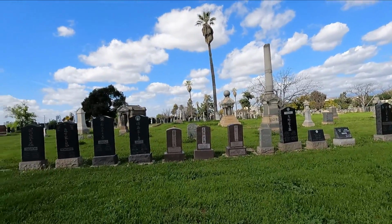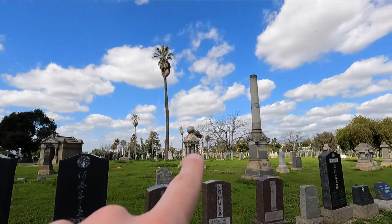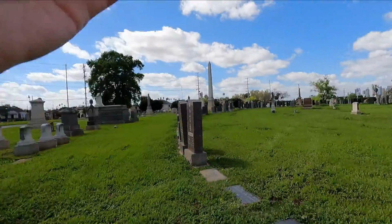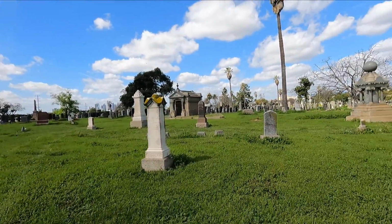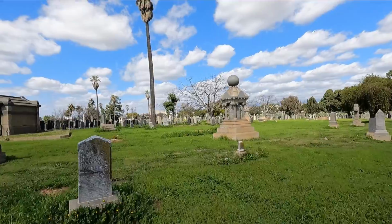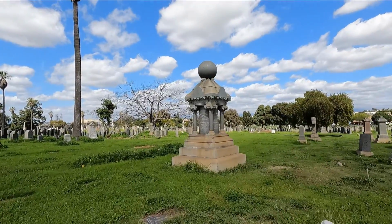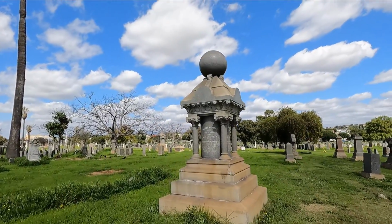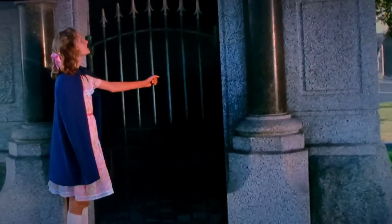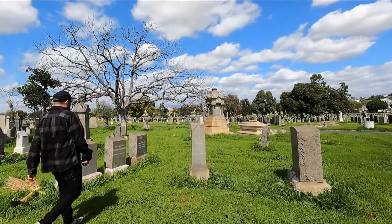Just some wild monuments in here. You notice that ball monument there in Elm Street 3. This was really like the background in Elm Street 3. They filmed all of Neil's scenes over by this very notorious Elm Street 3 tree straight ahead, which always seems to be dead. I've been here in the summer and I've been here in the winter, and that tree is always dead. But this monument here, seen very clearly in Elm Street 3. Approaching that Elm Street 3 tree.